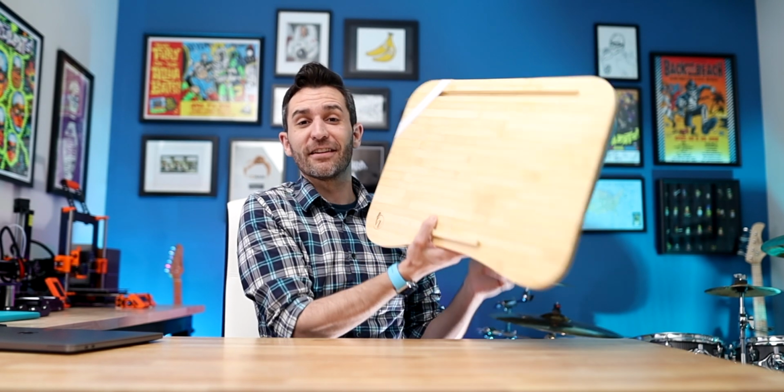And for whatever reason, I've also noticed that I've been editing more quickly using this lap desk. I think just because it works and you kind of get into that flow state and things just get done. So my efficiency has gone through the roof just from this little thing right here.